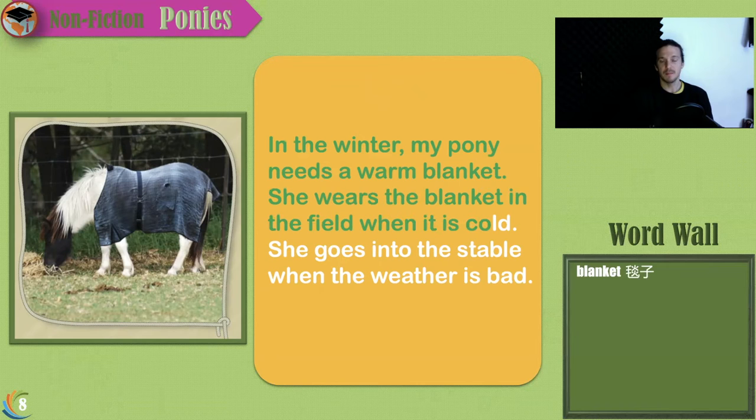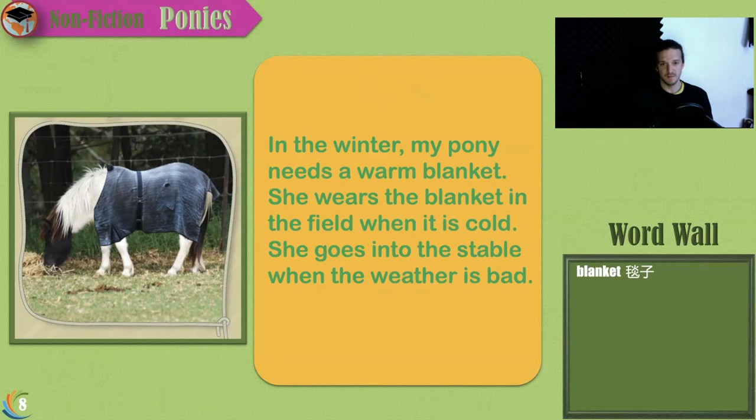In the winter, my pony needs a warm blanket. She wears the blanket in the field when it is cold. She goes into the stable when the weather is bad. Yes, in the winter, she can survive on her own outside. If it gets bad, we give her a coat. If it gets really bad, we bring her inside because we love her.